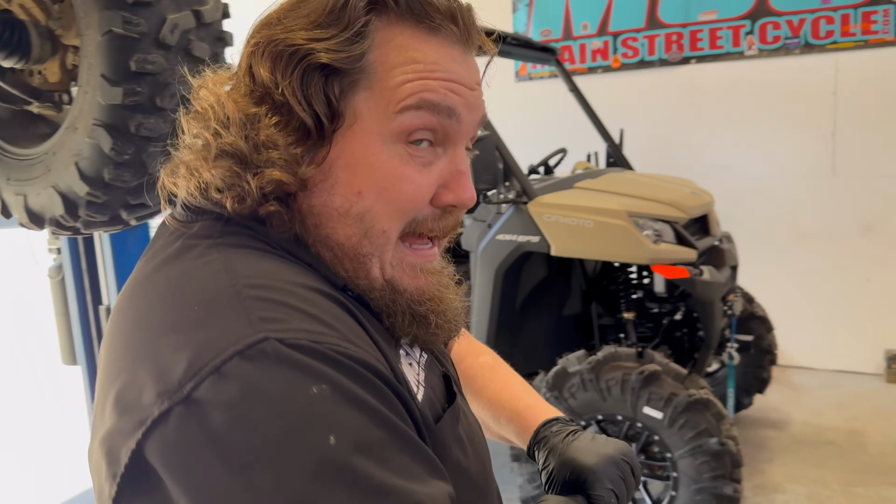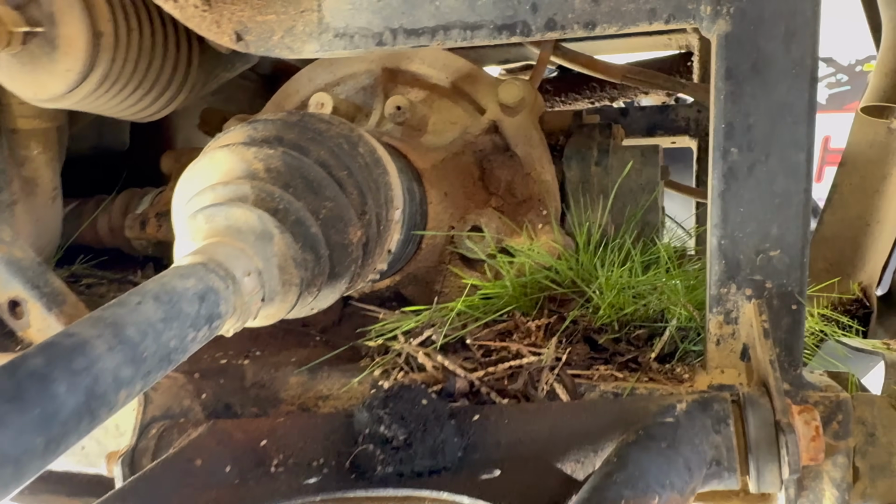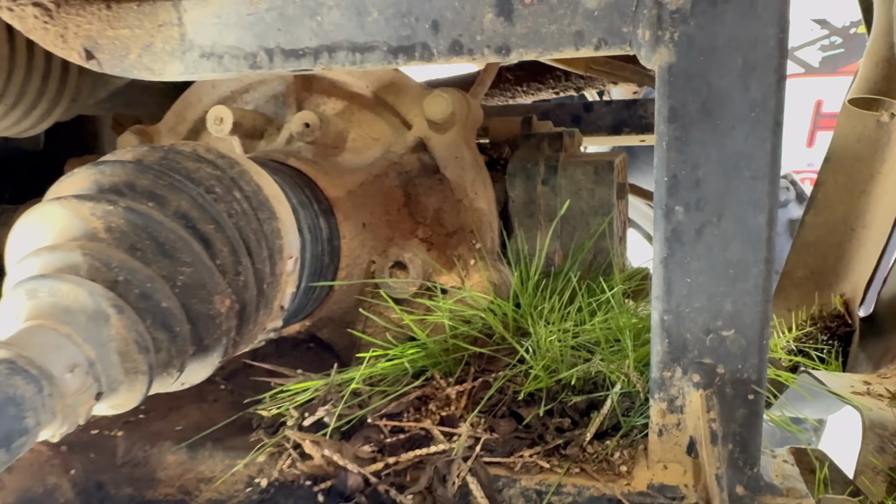No such thing as bad machines. It's bad maintenance. Yeah. Look at there. He's growing a grass patch under his front differential. Good grief.